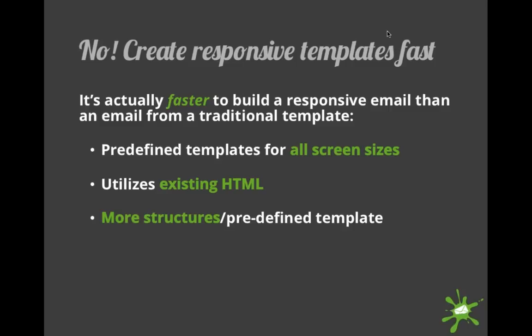Finally, responsive emails also have a more structured and more predefined layout than the traditional template. Because of this predefined template and more structure surrounding it, it saves time in both design and building.